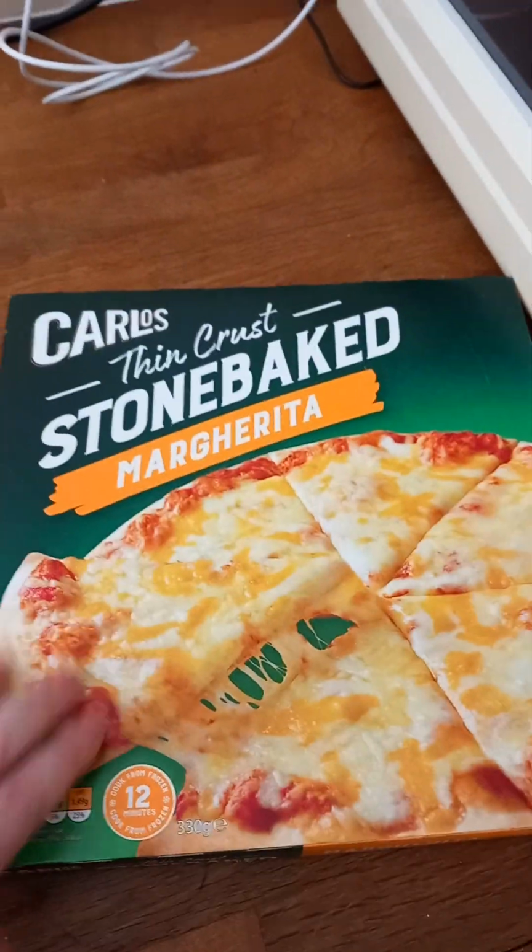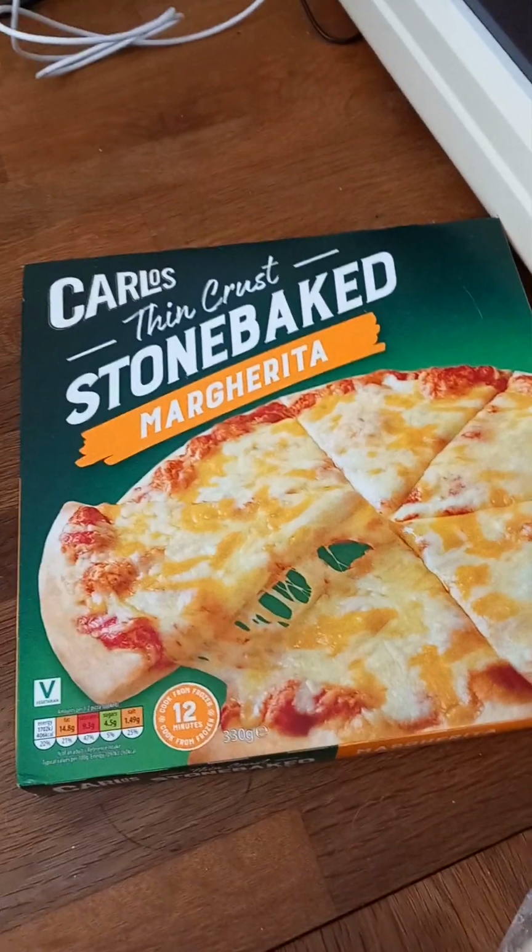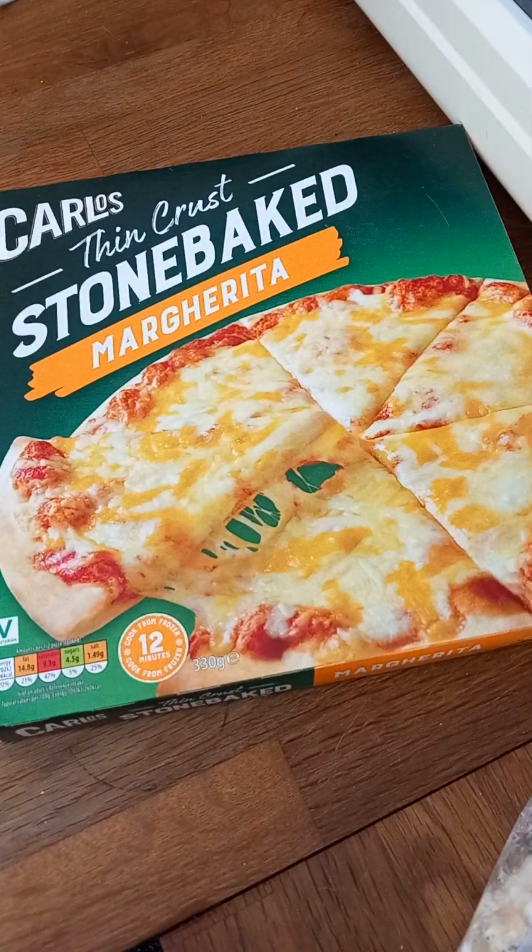and there's a pizza for him, because we're having jacket potatoes tonight, he won't eat jacket potatoes, so he's having a pizza.